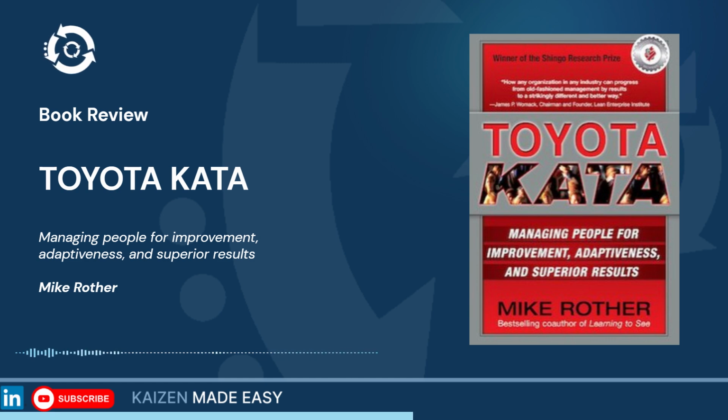And the kicker is, as Rother points out, this MBO-style outcome-focused management logic largely dates back to the structures GM and others developed in the 1920s and 30s. Wow. So we're trying to compete in the 21st century using management thinking from almost 100 years ago. It's kind of startling when you put it like that, isn't it? It wasn't designed for the speed and complexity we face now.